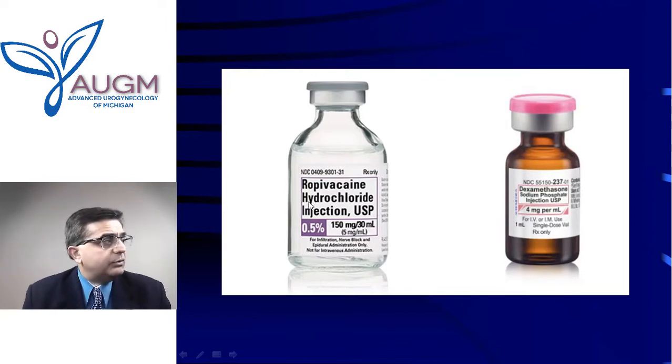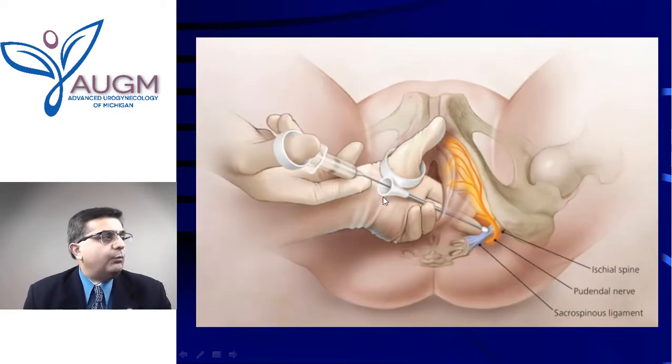So we use two agents. We use a local anesthetic agent, which lasts a long time, along with a steroid, which makes it last even longer. And we basically identify this particular nerve. And how do we do that? As you can see, the nerve is going below that. Then we put this needle under that, and as the needle goes in, we stimulate the nerve. And when we stimulate the nerve, you can actually see the contraction of the rectal sphincter. When that is seen, we know we are in the right spot, very close to the nerve, and then we put the medication in. And that's done on both sides.